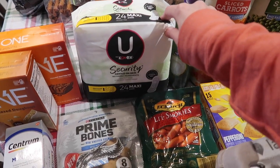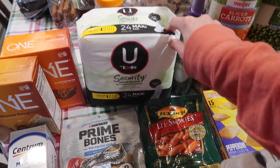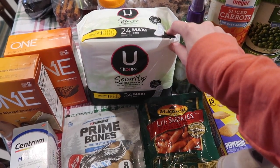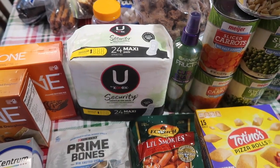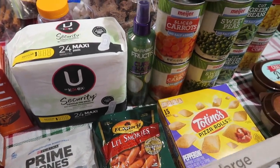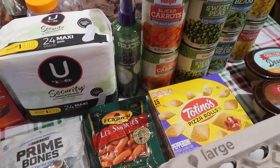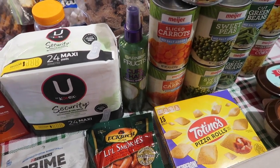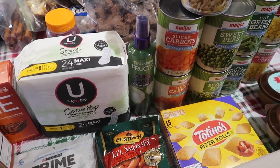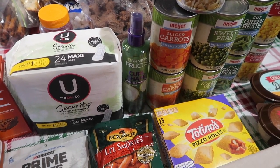The U by Kotex pads, the 24 count, are on normal price $2.99. There is a $1 off M-Perks coupon, so you pay $1.99, and then you get $2 back from Ibotta, so that was actually completely free. And then also the Garnier Fructis, I got the curl gel. That is on sale for $3.19. It's normally $4.19, but there's also a $1 off M-Perks coupon, so I ended up paying only $2.19 for it.